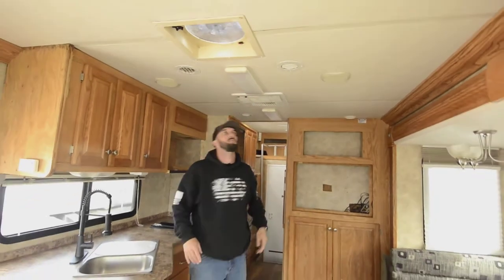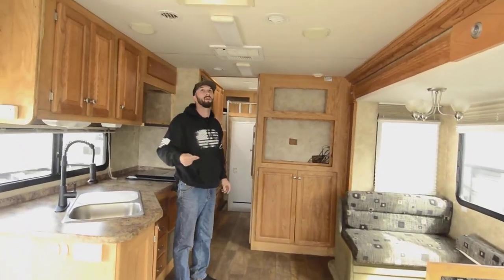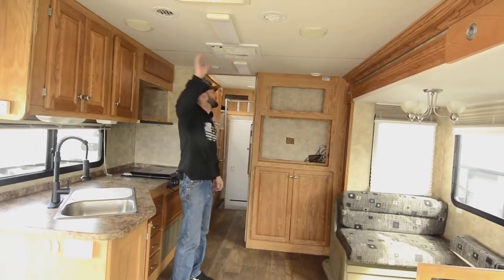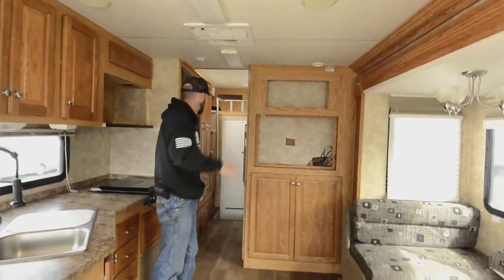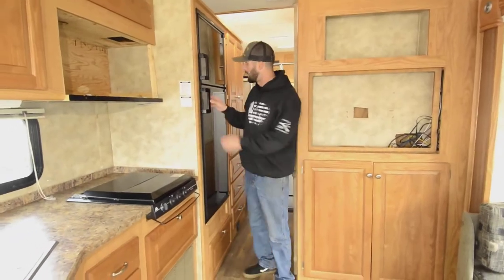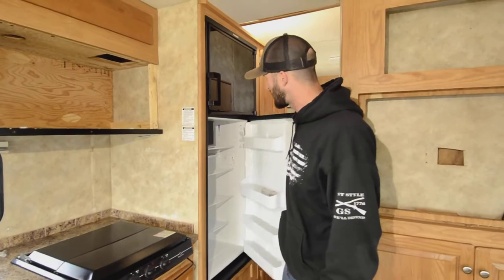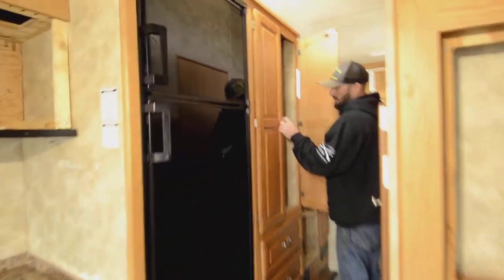Makes for really nice, just getting that initial hot air out if it's a hot day. Works much quicker than the AC to get that initial blast of hot air out. And then we have the two AC units here and here, and they are ducted throughout the rig. So they will put out air in all the places you need it. This is a two-way fridge, propane and electric. Looks to be about 6 cubic feet, a good size one. And then I'll open this while you're there.